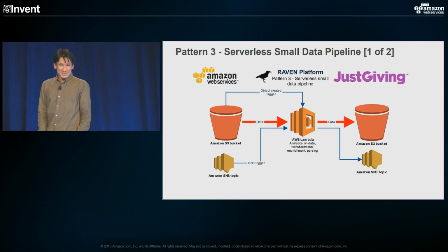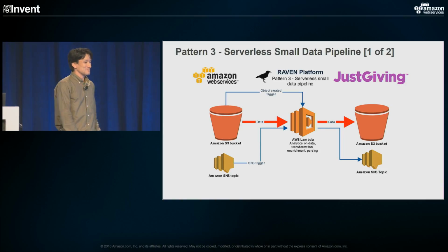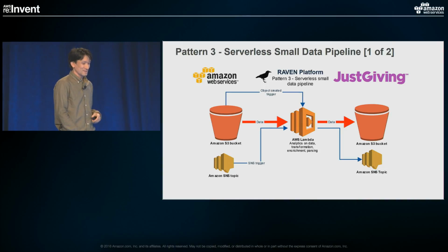So this is the first pattern. I'd say there are scenarios where people talk about big data, but sometimes you have small data. So you have lots of files that arrive sometimes, and you don't necessarily want to spin up a cluster or have a machine running all the time.